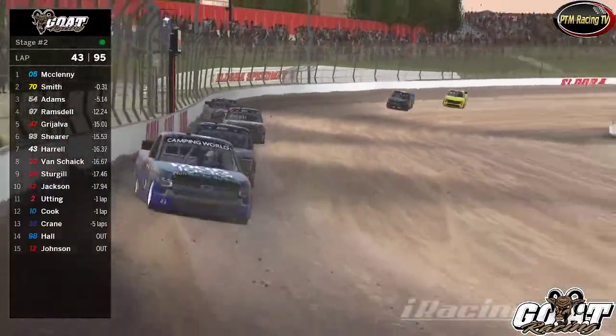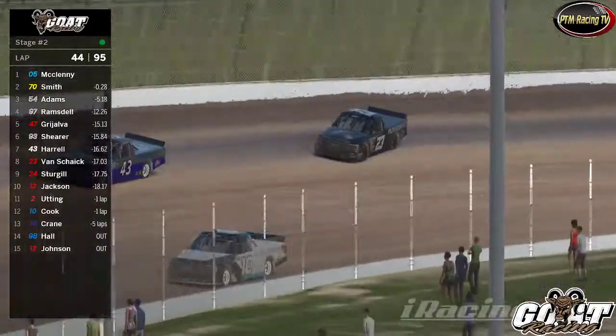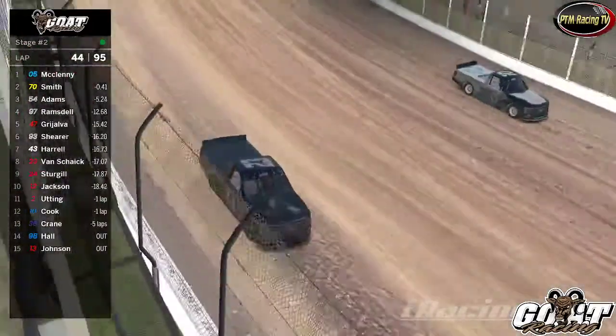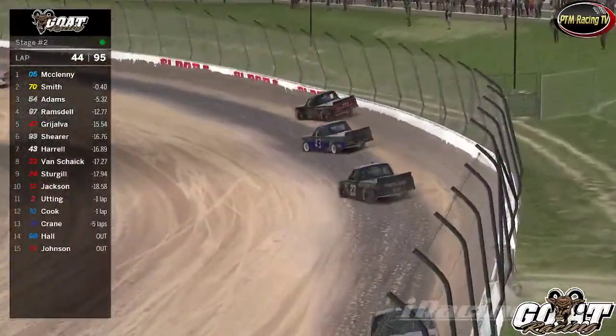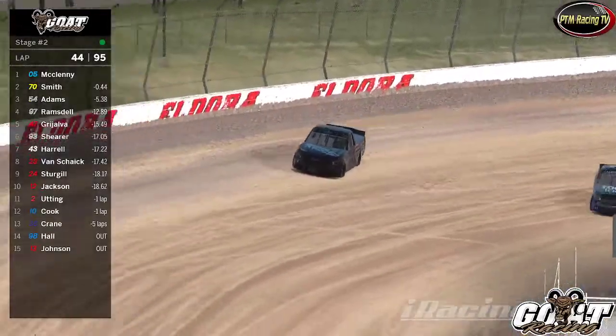Van Scheich still trying to make a move on Harrell after that slider he got thrown at him. Track starting to fade away. You see the rubber getting laid down. Remember, we were on a clean surface just a little while ago. Once the surface breaks down, then it becomes a challenge, and that's exactly what Shearer's finding out.